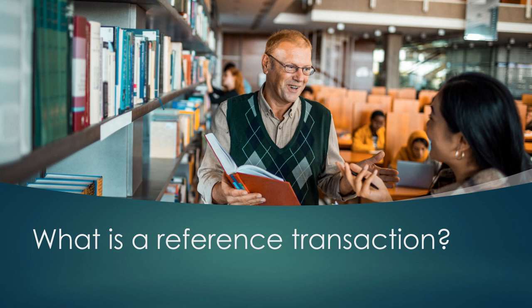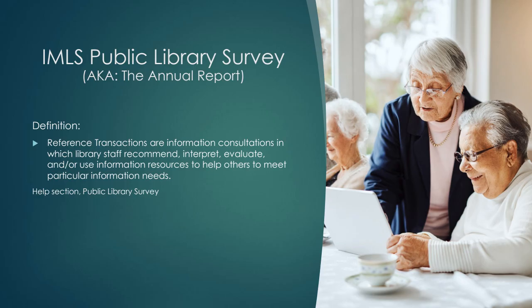So we can't go into talking about reference transactions without at least addressing that there is an official definition, an official answer to the question, what is a reference transaction? In any training that I do on reference, I look for two different sources. Of course, it's important to look at the definition for the Public Library Survey, aka the annual report, because that is the definition that we use whenever counting. Reference transactions are information consultations in which library staff recommend, interpret, evaluate, and/or use information resources to help others meet particular information needs.